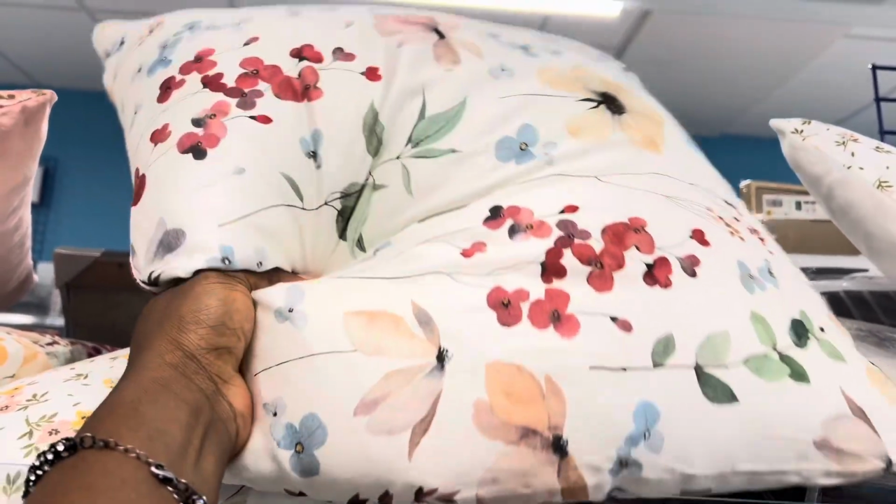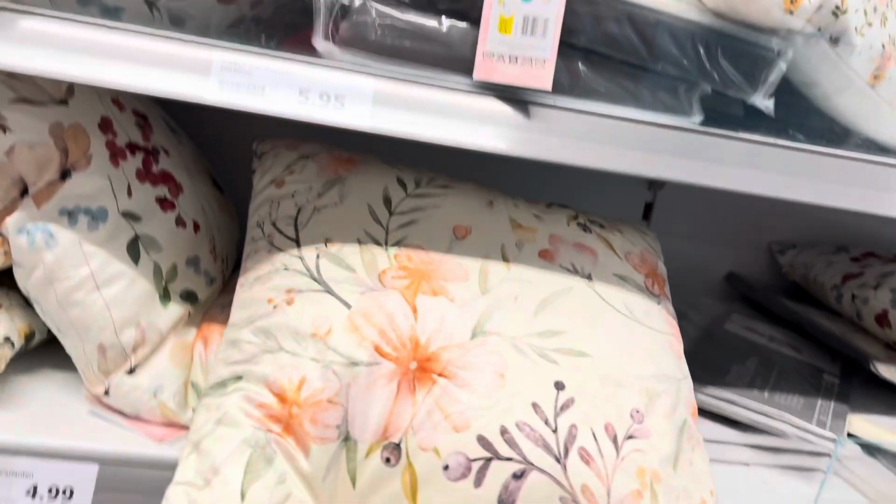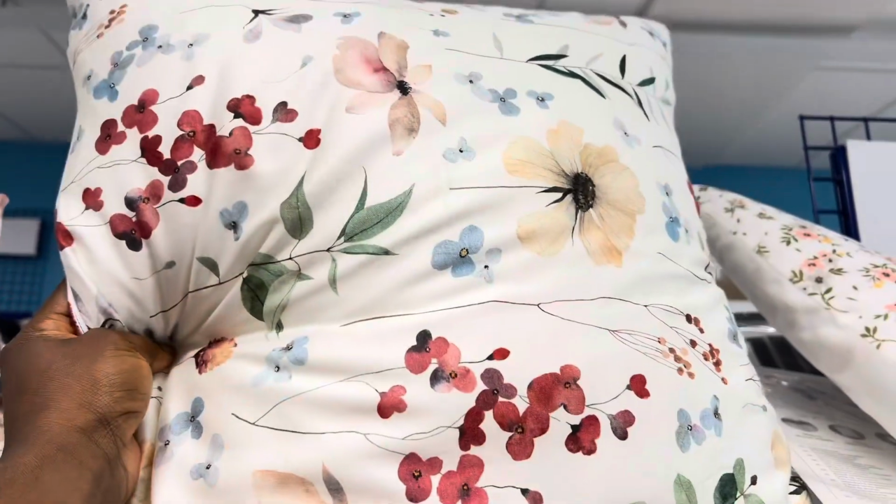And this cushion I was also interested in for my couch. My couch is dark gray. What do y'all think? Which of the colors should I go in for? Comment down below so that I can go back and make a choice.